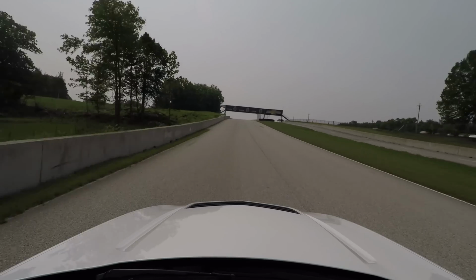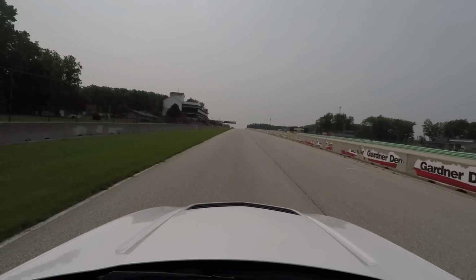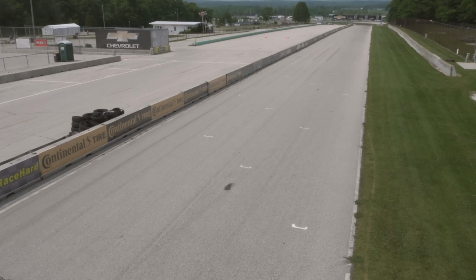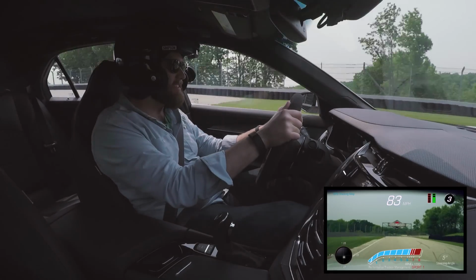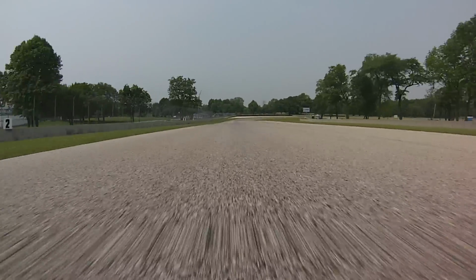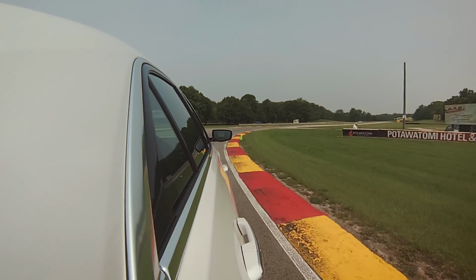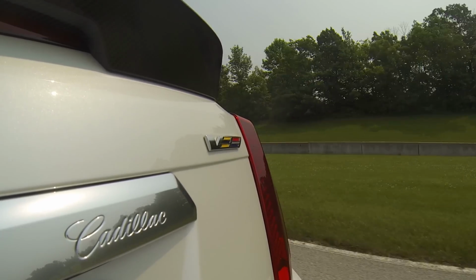Up the hill and onto the straight is a truly remarkable experience. If there's one place on all of Road America where you really feel all 640 horsepower, that's a ridiculous number, by the way, I'm still getting used to saying that, it's climbing that hill and watching the speedo just click off.